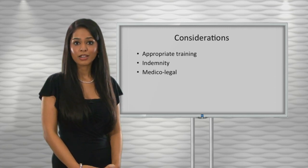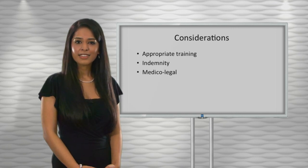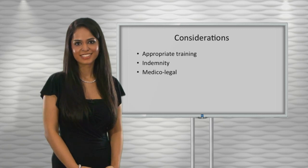So, regardless of whether you decide to get involved or not, it is important to understand what's available so we can legally, morally, and ethically offer our patients the most appropriate treatment plans.